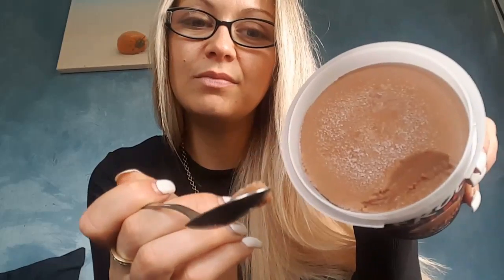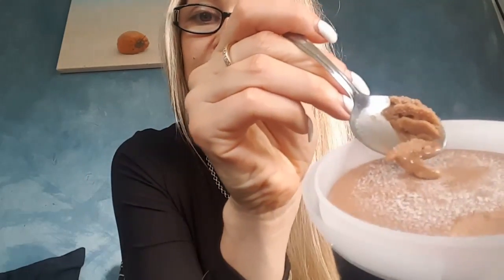It looks all right. It smells like a chocolate paddle pop. It smells like a chocolate ice cream. So as you can see, it's very icy and grainy and melts very quick.